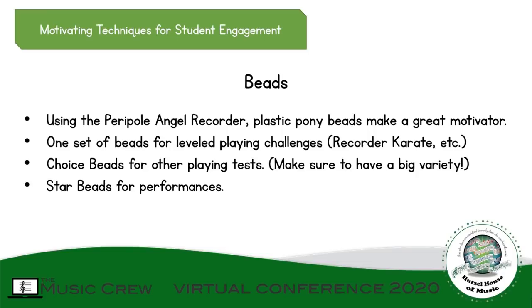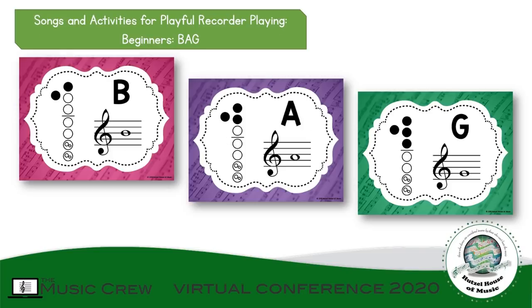Finally, we have star beads. These beads are in the shape of a star, and they're given to students when they do a performance using the recorder. So now that we've covered our classroom management and our motivating technique, let's take a look at some songs that are fun to play playfully.